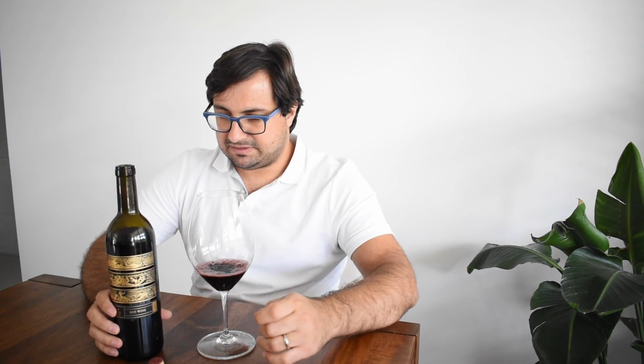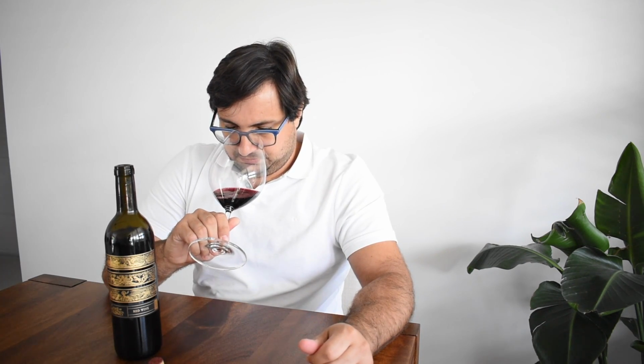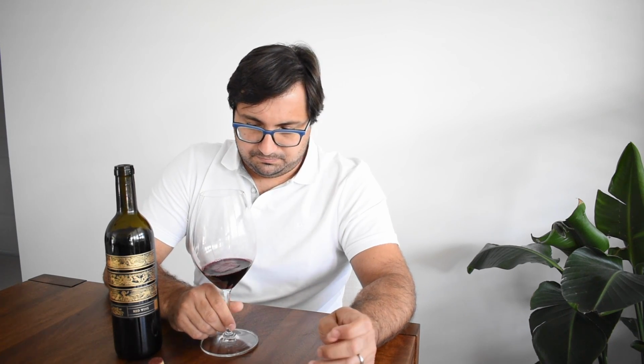All right, perfect. So, obviously I just opened this up, so it probably needs a little bit of air. The first thing I see is a beautiful dark ruby color, like a lot of typical young red wines. Nothing unusual there. But what I am getting on the nose is I'm definitely getting the Syrah and the Petite Syrah. Now this does have some Zinfandel as part of the blend, but I'm definitely getting that silkiness from the Syrah and the Petite Syrah.